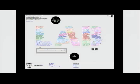This notion extends also to graphic identities. This is Seok Min from Korea. This is the identity they created for the Guggenheim Lab series. And here, the identity, the logo, is actually made up of queries online that ask people, in this case, about the idea of comfort in the city. And so people's responses actually make up the logo. You can see a little bit of detail there.